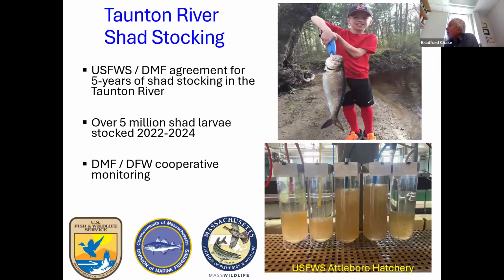Fish and Wildlife Service to stock shad in the Taunton River. So we have a 5-year agreement. We have an agreement with the U.S. Fish and Wildlife Service to do this work. Shad are collected in the Connecticut River, brought to the U.S. Fish and Wildlife Service Attleboro hatchery. They're raised there, and the larvae are stocked into the Taunton River. This began in 2022 with a goal to try to stock about 3 million shad per year. The effort has exceeded 5 million shad per year each year, and we're hoping we can establish a nice catch and release recreational fishery for shad in the river.